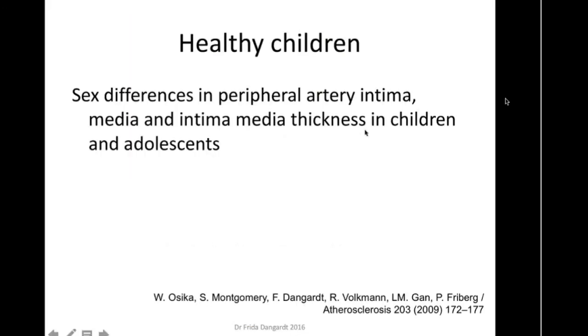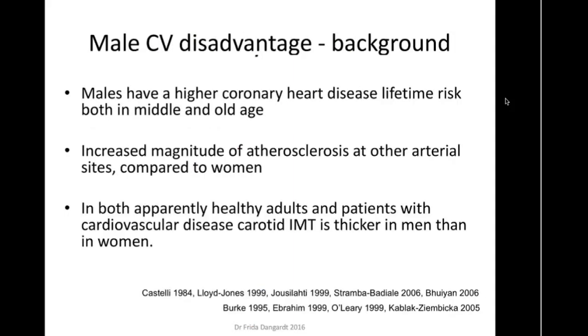All right, so we did one study with healthy children where we wanted to examine sex differences, and this study was published in 2009, and it's called Sex Differences in Peripheral Artery Intima Media and Intima Media Thickness in Children and Adolescents. And why did we want to look at sex differences?